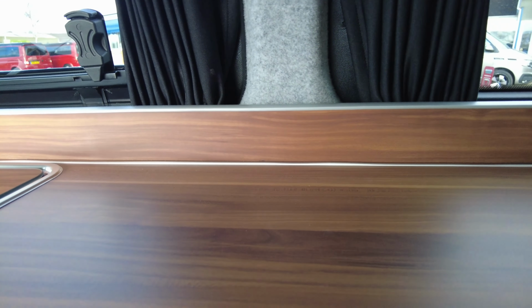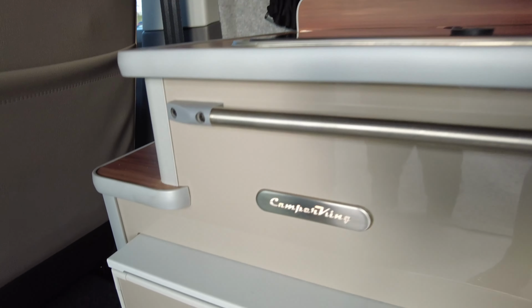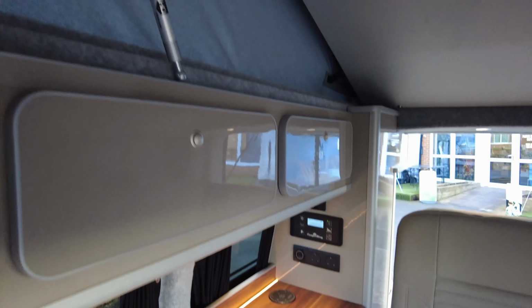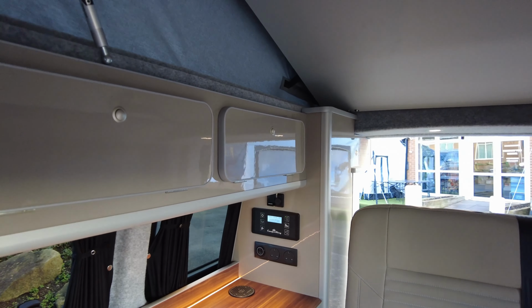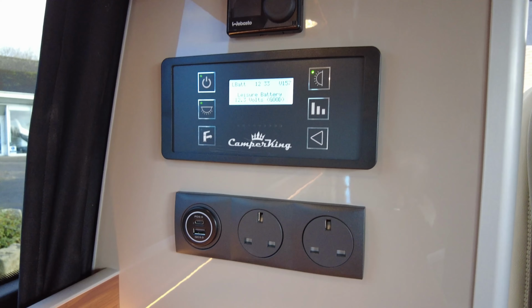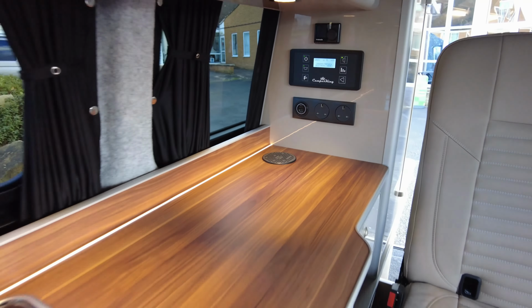You've got upgraded 12 volt lighting, so you've got that big 12 volt light strip that runs behind the kitchen unit. Then you've got all touch sensitive 12 volt lighting as well, and now they've put lights inside that little locker there as well, so all that's illuminated, so you can see if you're rooting around in there looking for your beans or stuff like that. Really nice, big, easy to use upgraded control panel from Camperking as well. Two USBs, wireless charge pad, two 240 sockets, and you've also got the controls there for the night diesel heater.